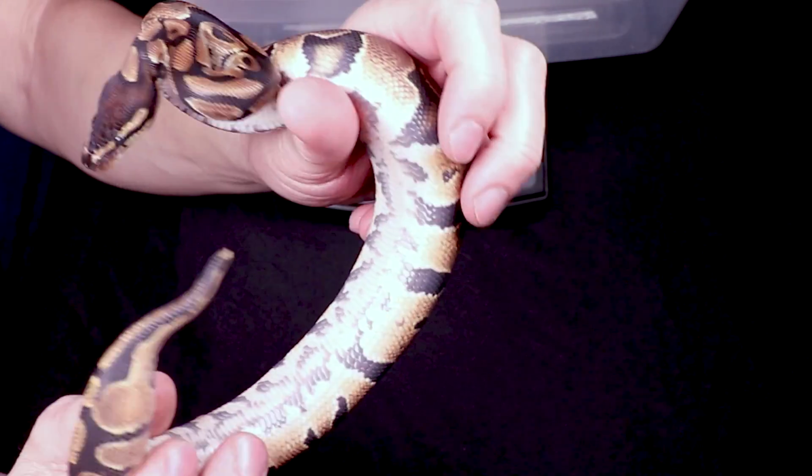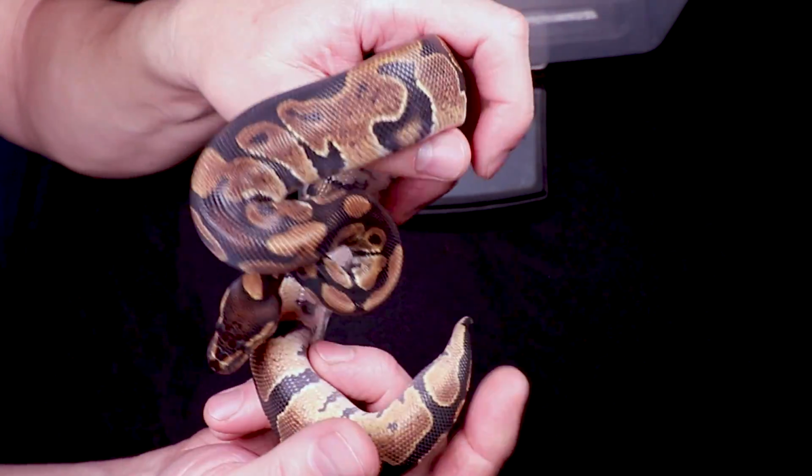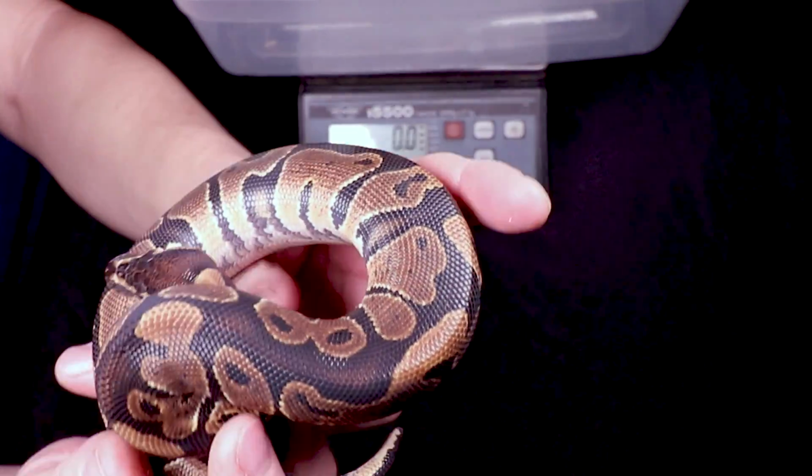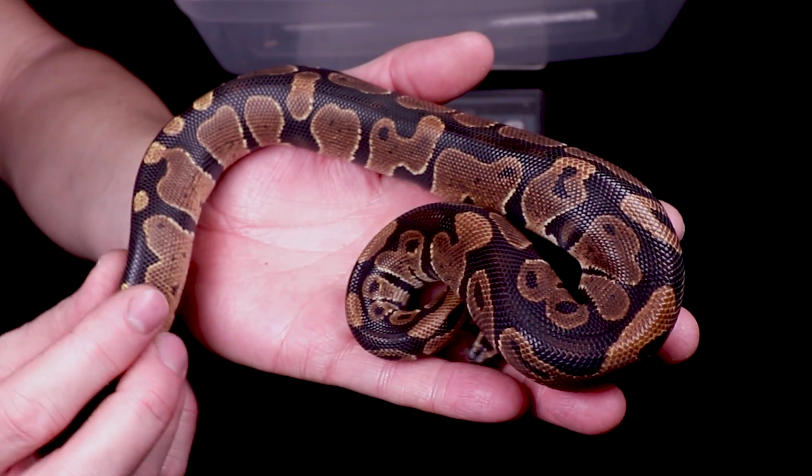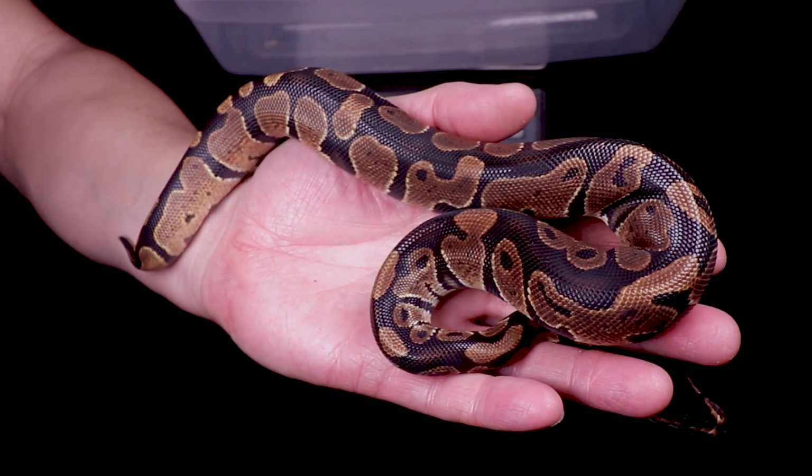And usually with these normals, they have some interesting belly patterns. So this guy's doing pretty well. This guy's on frozen thawed rats. No problem at all with this guy.